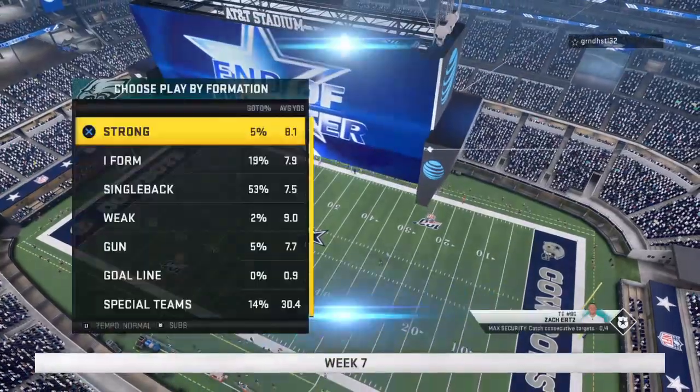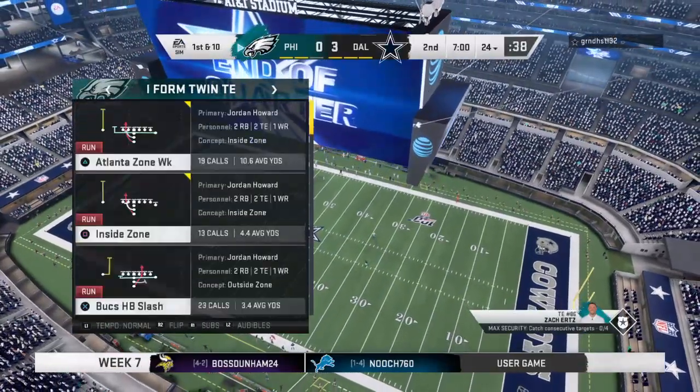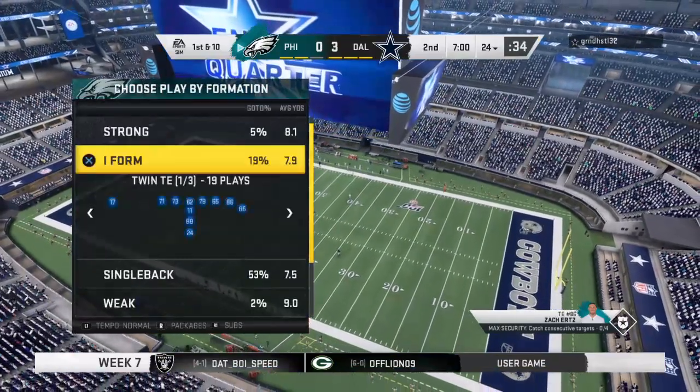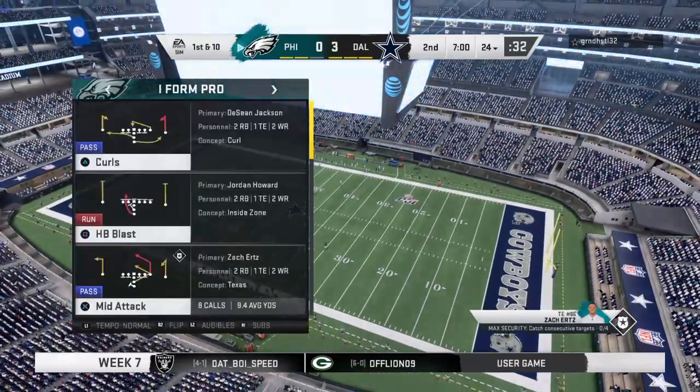3-0 after 1. Start of the 2nd quarter, and it's the Eagles in possession as they've got it with a 1st and 10.